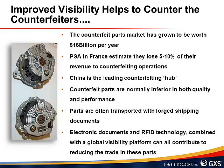PSA Peugeot Citroën in France is one of the first car companies to try and tackle this problem head-on, and they will be working with the Odette Automotive Industry Association in France to try and find a way to minimise spare parts related revenue losses, which they estimate to be between 5 and 10% of their spare parts related revenue.